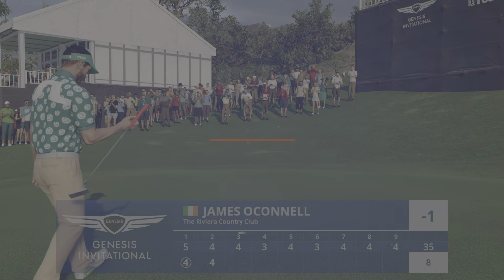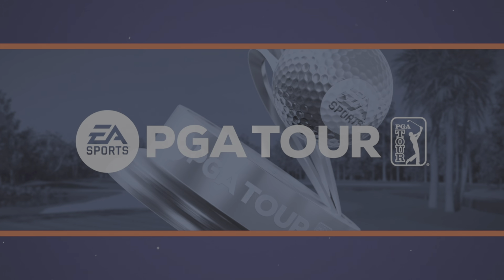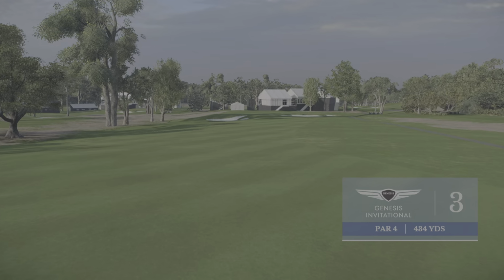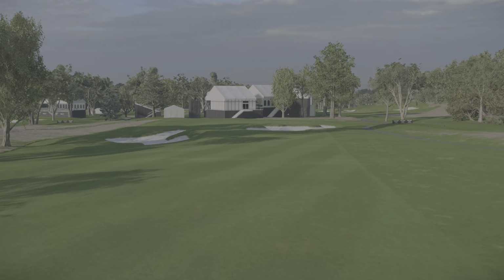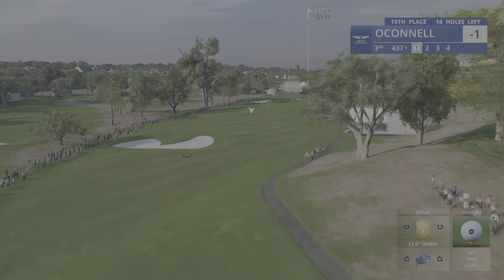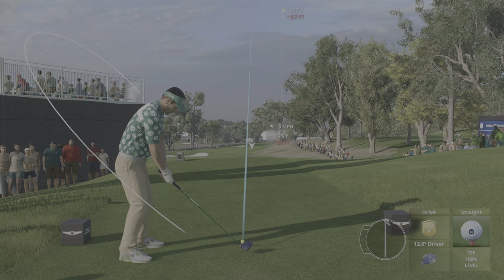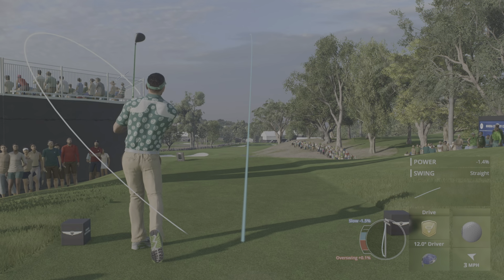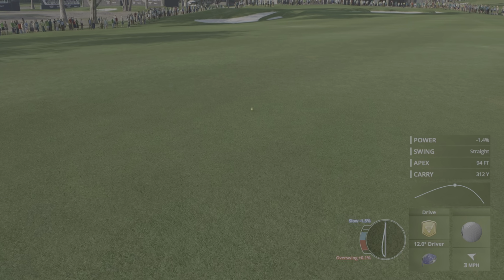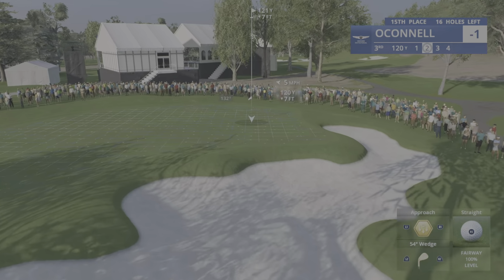That finished off for par here at the second, and he'll remain in red figures at one under. Moving now to the 434-yard par 4 third at Riviera. Best way to attack here is to carry that fairway bunker on the left to set up a good angle on your approach. Okay, that's going to be safely in the fairway, and that's where you need to play from if you're going to make a final round surge. Second shot coming up.